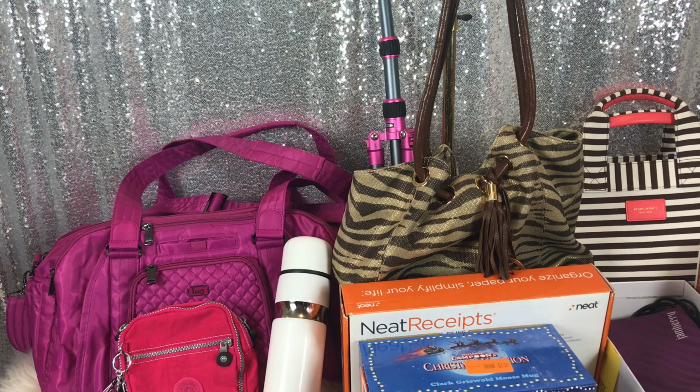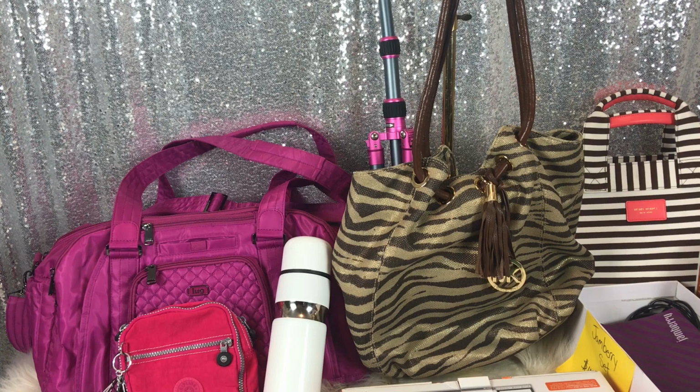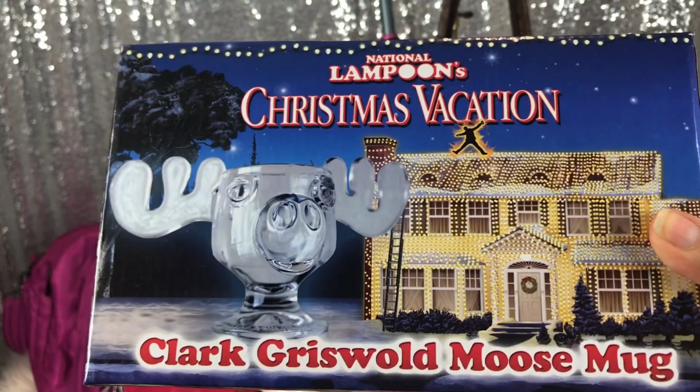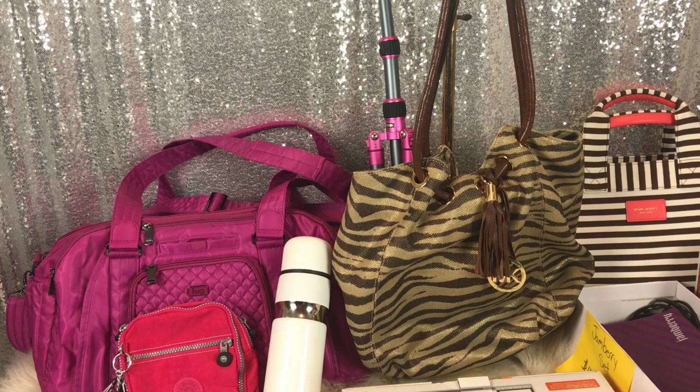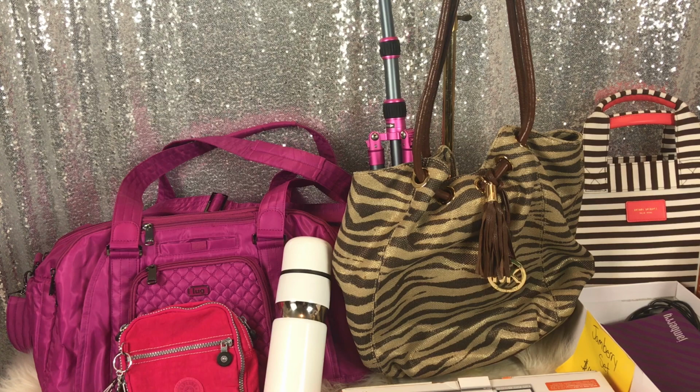Okay. Love Christmas. Love Christmas. One of my all-time favorite Christmas movies is National Lampoon's Vacation. And I have always wanted a moose mug, and now I have my own moose mug. Is it just one? I don't even know. It was $3.39. I couldn't handle my excitement. Let me see. I believe I bought it at the end of the year last year, at the end of Christmas season. Oh yeah, it's just one mug. Oh my God, I'm so excited.